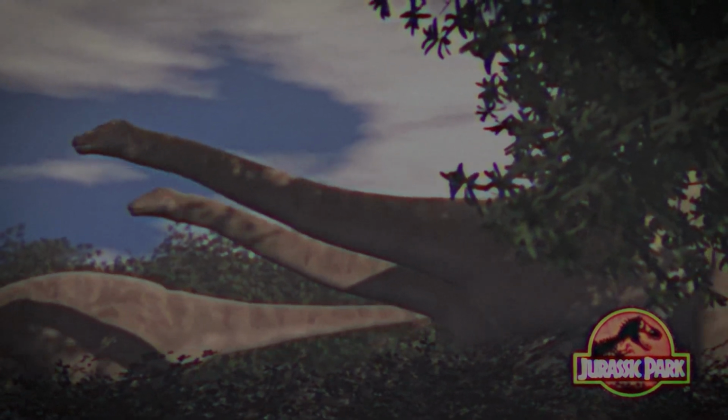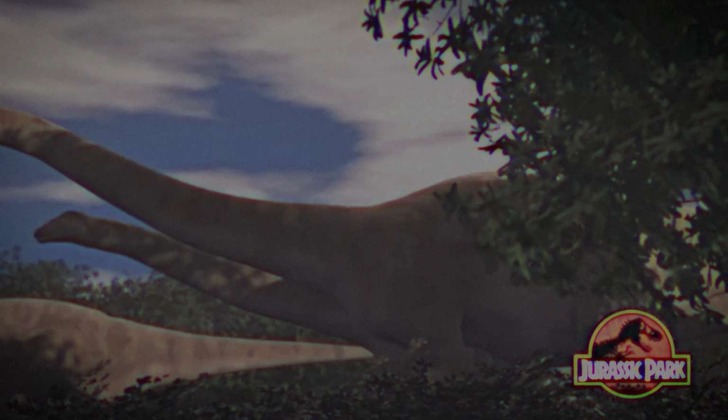A true symbol of the prehistoric world, this magnificent creature is a testament to the grandeur of the ancient Earth and a source of awe for visitors from all walks of life.